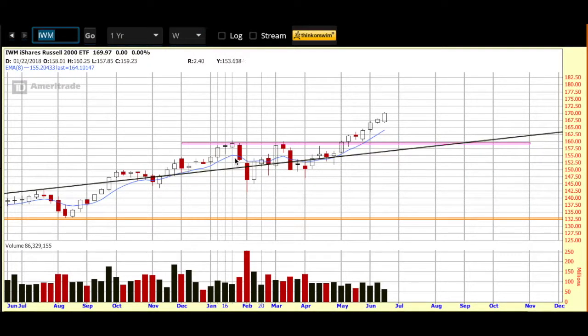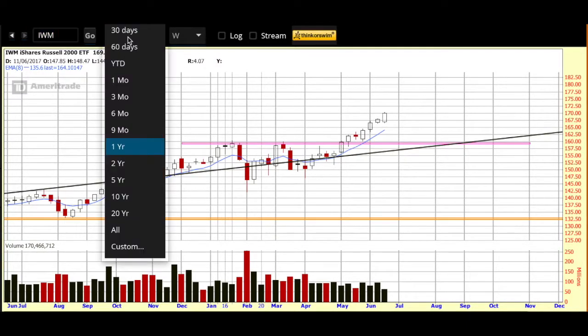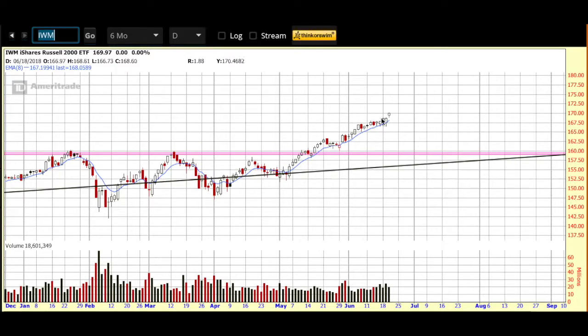And as you can see, we've got price up and over the 8-day EMA on the weekly chart. We've got a weekly candle that looks pretty bullish so far. Let's move it from the weekly to the daily. Let's go 6-month daily. And we had consolidation for several days and then a strong day yesterday. It looks as though we may get a softer open this morning.